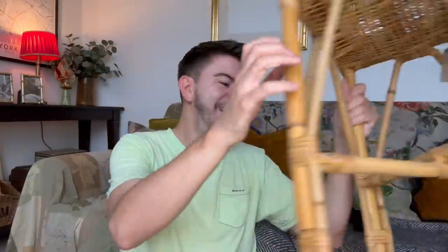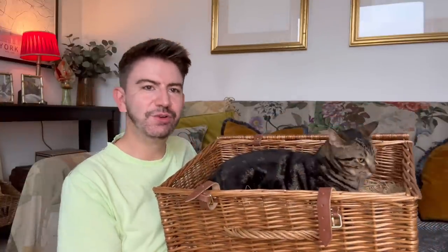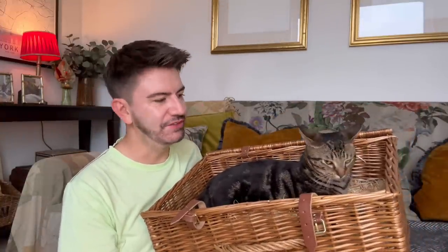Pumpkin is now in the Fortnum's hamper. Are you enjoying that? You just love to make a bed immediately, don't you? I mean, look at this. Talk about living the life of luxury. Is that nice, Pumpkin?